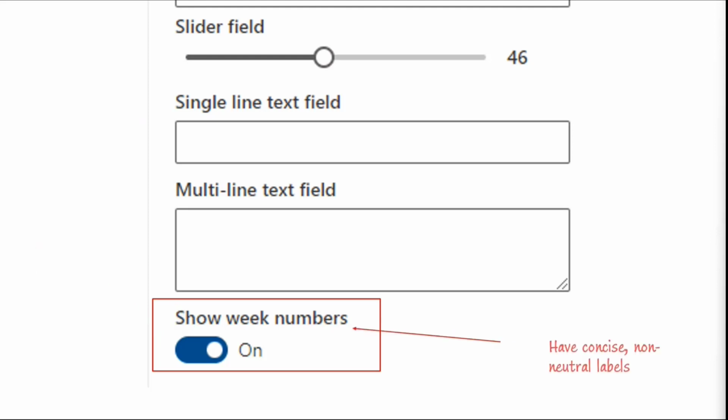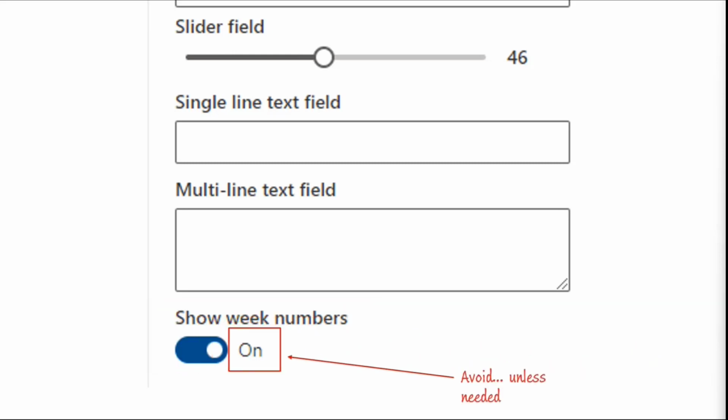The other thing we want to do is make sure that your labels are concise and non-neutral, right? So avoid super long text here, where you should be able to say something like, instead of saying, I don't know, do you want to receive email notifications from us? Just say email notifications or text notifications. And in most cases, you shouldn't even have to use the on or off label because it should be painfully obvious.